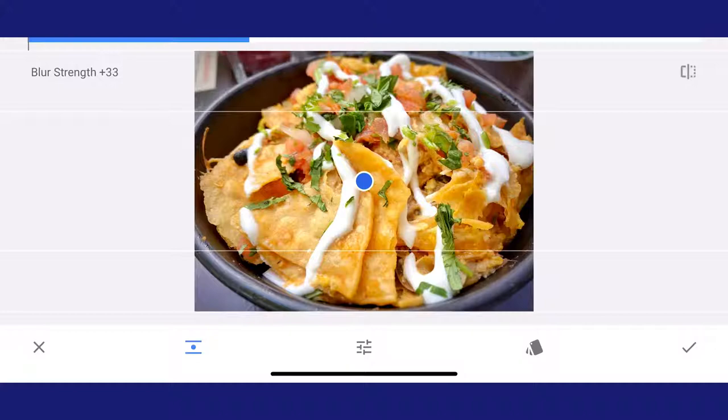So if you wanna blur the top and the bottom or any of the edges, because you can actually spin the axis of the effect by using two fingers on the screen and then moving them up and down, and it just creates a cool looking blur effect.